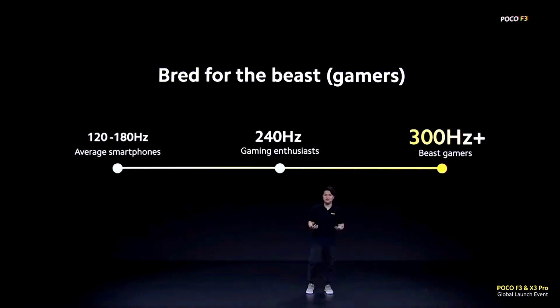To give you a reference of how good 360 Hz is, we can simplify it like this. 120 to 180 Hz touch sampling rate are usually found in the average entry to mid-range smartphones. Hitting 240 Hz, there are some flagships and performance phones out there using it. But 300 plus, you're reaching a whole new level now.